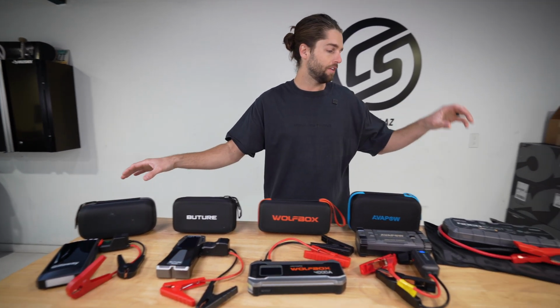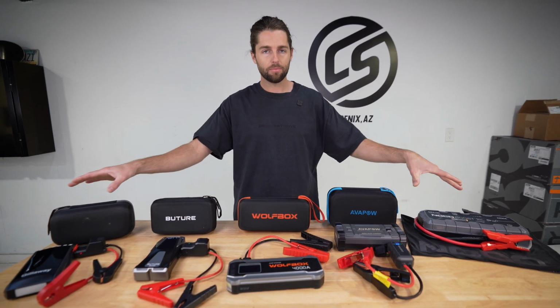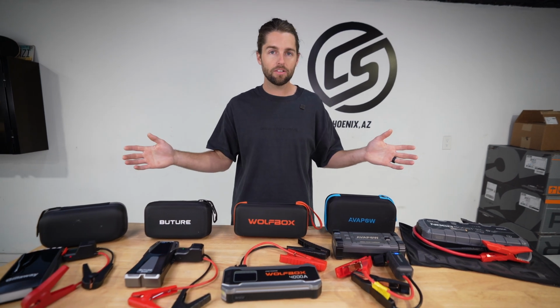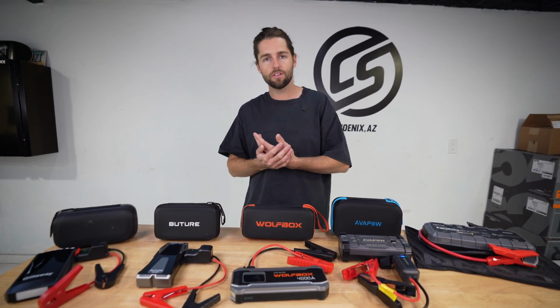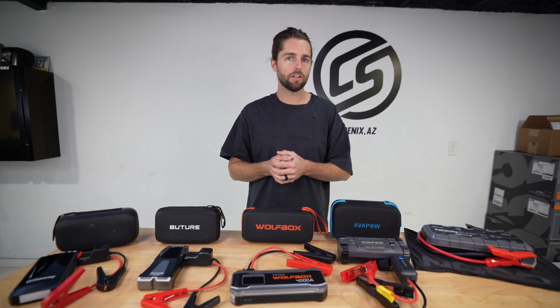The Gillaway and the NOCO, the only difference is on the diesel side, it only advertises on their product descriptions for 8-liter size diesel engines. I wouldn't stress about that, to be honest, with my car knowledge of working on cars for the last 10 years. All of these are gonna start most applicable cars and trucks, big or small.